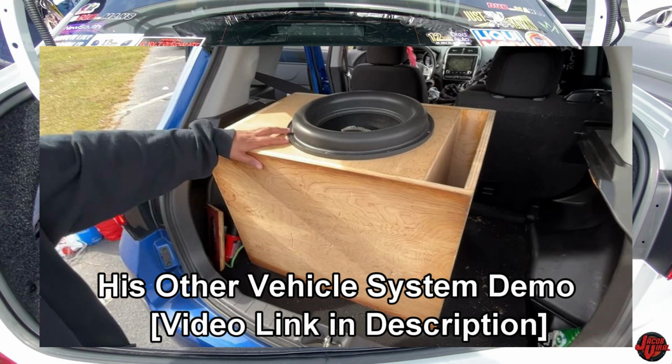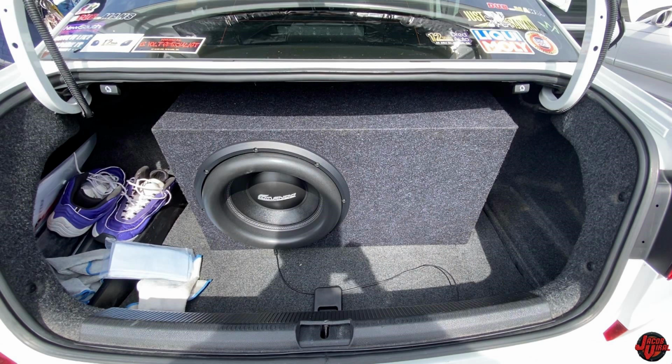You can kind of see the difference between the trunk and then the hatchback. The same style subwoofer, just different amplifier and power and vehicle. So shout out to him. He did a really good job. Everybody give him a like if you haven't already.